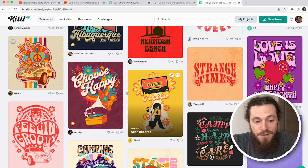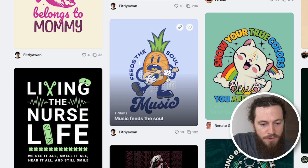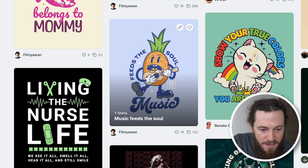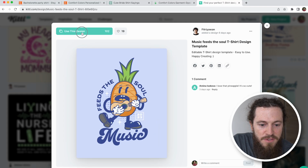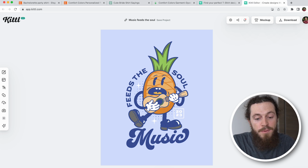And they make it super user friendly. You can easily edit the text, the graphics, the color. By using Kittl's templates, it allows you to create high quality designs at a very fast rate. So I really like this template here, and I think this will be a great base for what I want to do with my design. So once you find one that you like, you'll go ahead and select it, and then you'll select use this design. Now we can easily edit this template and make it 100% our own.